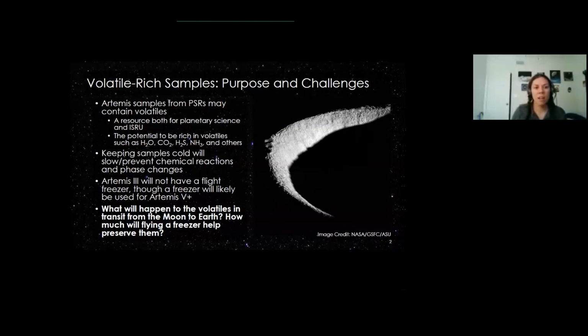When you look at studies of comets and asteroids, and other volatile compounds in the solar system, there's a whole smorgasbord of volatiles that could be present in PSRs that we haven't encountered yet. So it's potentially very complicated chemistry, in the presence of some very unique geology in rocks. We want to collect this and study it, and we know that keeping samples cold is going to at least slow down, if not prevent, chemical reactions and phase changes of these very sensitive volatiles. That said, Artemis 3 is not going to have a flight freezer, so those samples are going to be returned at room temperature, but in sealed containers.